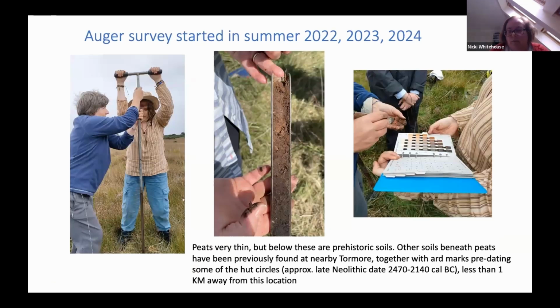What we found, perhaps predictably, was that the peats are extremely thin in this area. It's been extensively cut over, in many places probably no more than 20 centimetres of peat. But to our surprise, we found underneath the peats extensive prehistoric soils. Initially, we found about 20 centimetres of these soils, but as I'll show in a minute, the following year we found much deeper soils, which are very extensive.